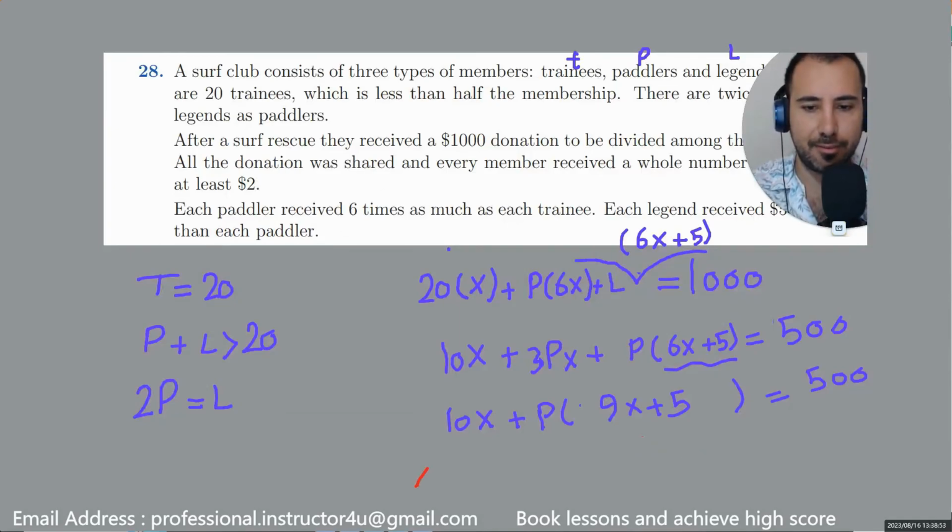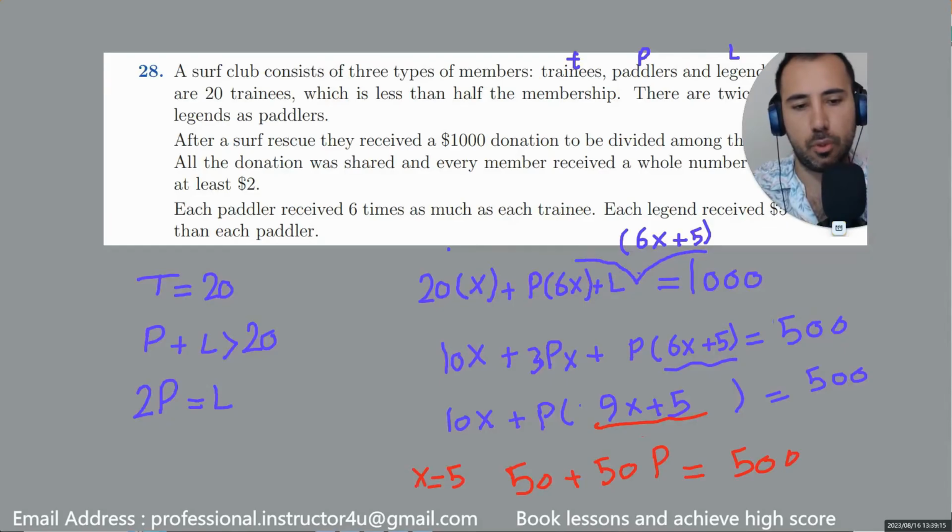But when you try 5, if x is 5, if each person gets $5, 10 times x will be 50 plus 50p is equal to 500. So from here, we'll have p is equal to 9. If each person gets $5, that's the only one that works. So p will be 9. So if p is 9, then l will be 18.